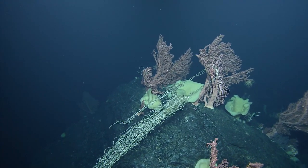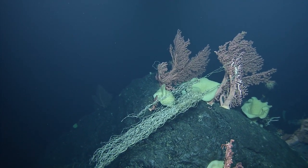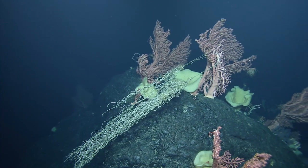What is that? What is that stuff? Fishing gear? That is a sign of trawling. Can we get a... Yep. We'll highlight the lowlife on this.